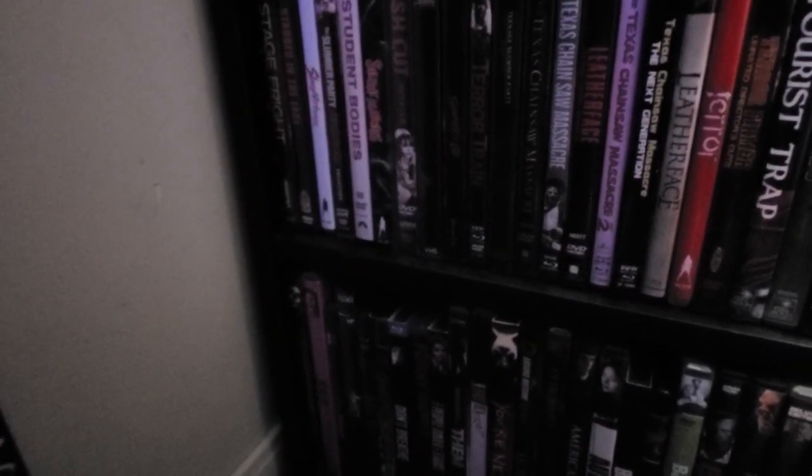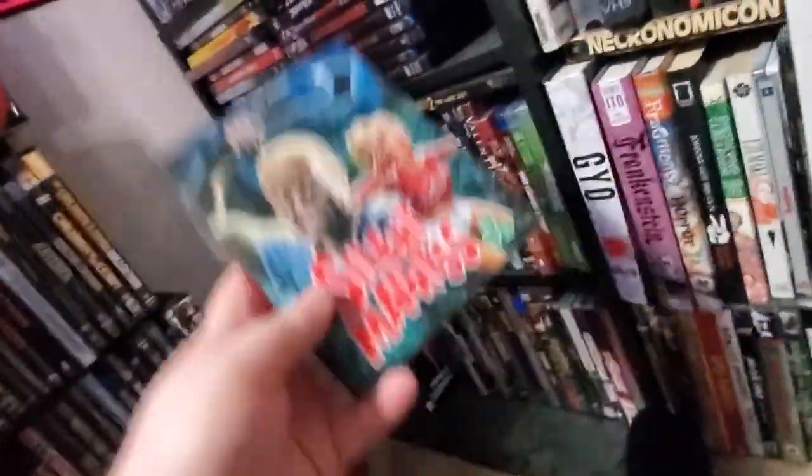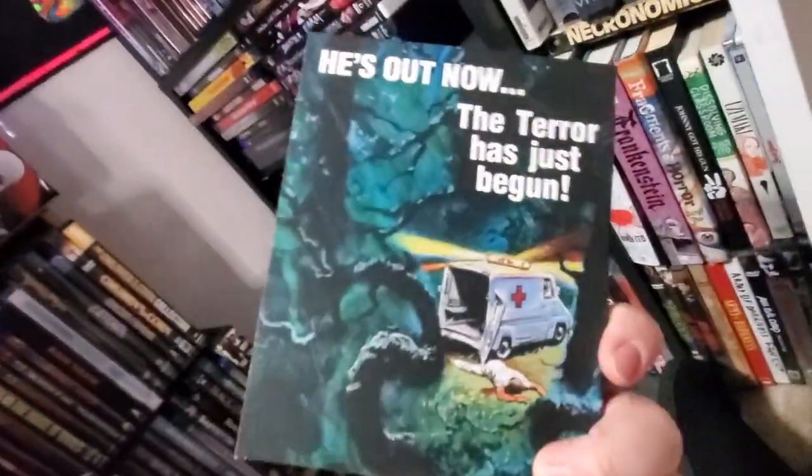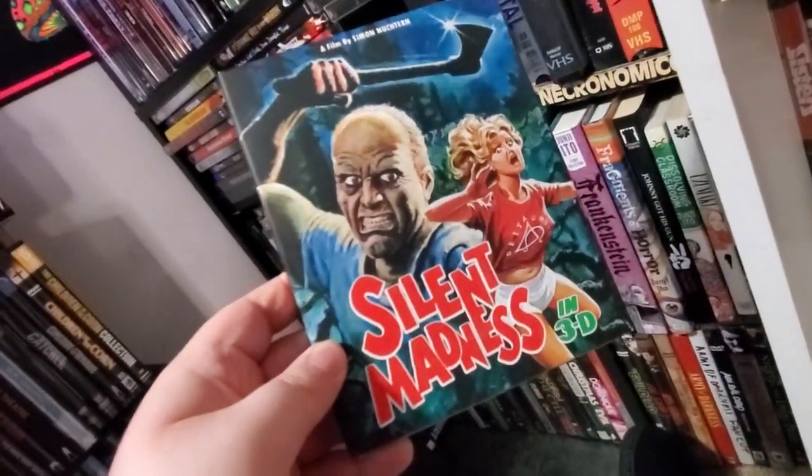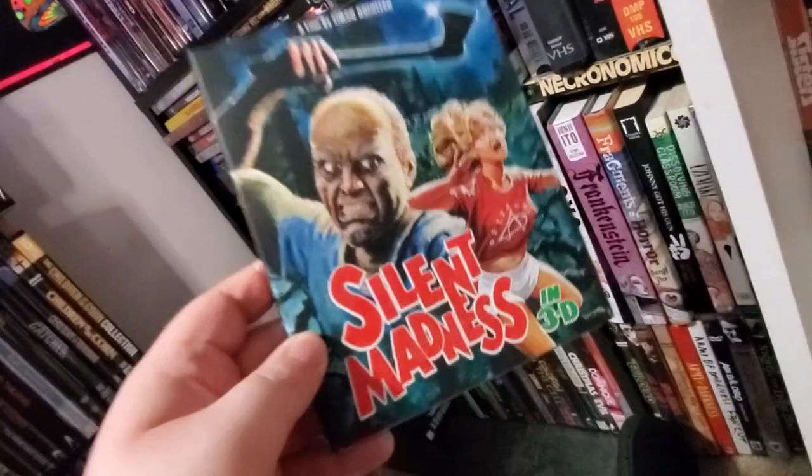Nothing too crazy down here, you got your Slumber Party Massacres, you got, oh, here we go, I don't know why I don't have a slipcover protector for this, I'm gonna buy one, but Silent Madness, I grabbed this as soon as they announced this was their surprise release, because I've never seen this, I've always wanted to see this, so I'm buying the Blu-ray, and it's a nice release, nice restoration too.